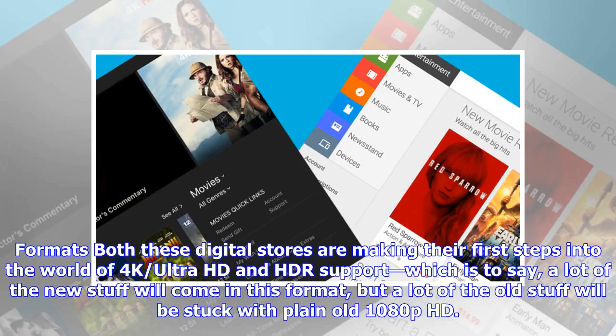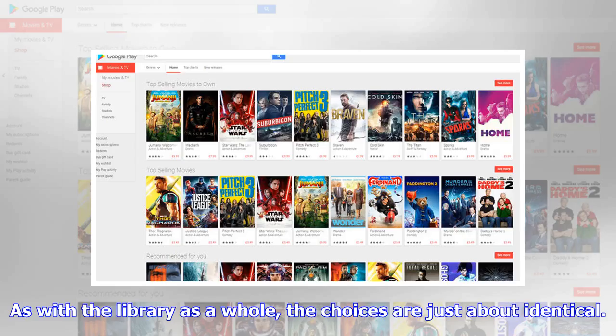Formats. Both these digital stores are making their first steps into the world of 4K, Ultra HD and HDR support, which is to say, a lot of the new stuff will come in this format, but a lot of the old stuff will be stuck with plain old 1080p HD. As with the library as a whole, the choices are just about identical.